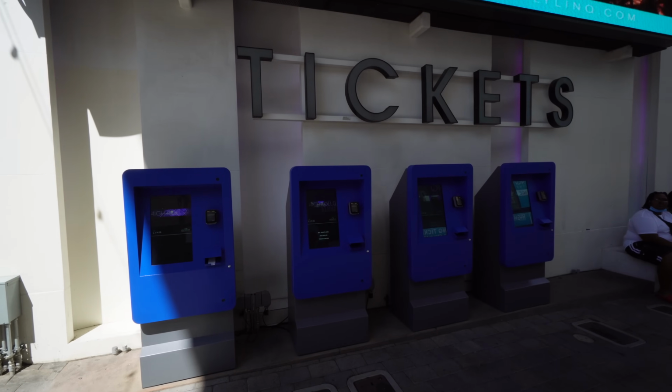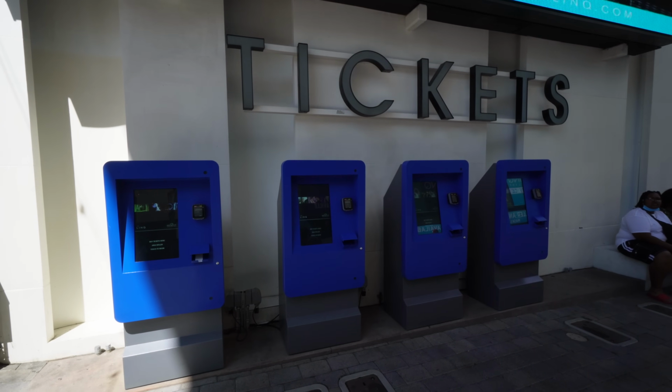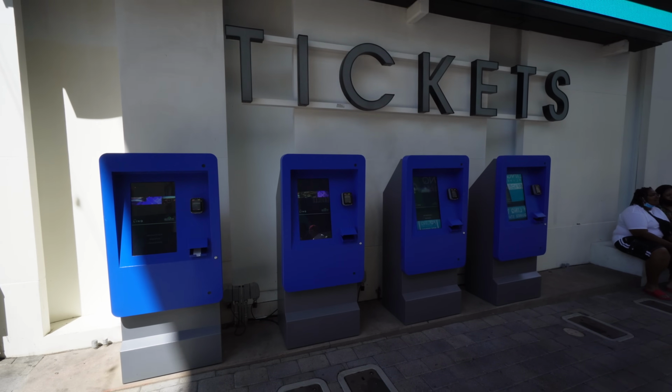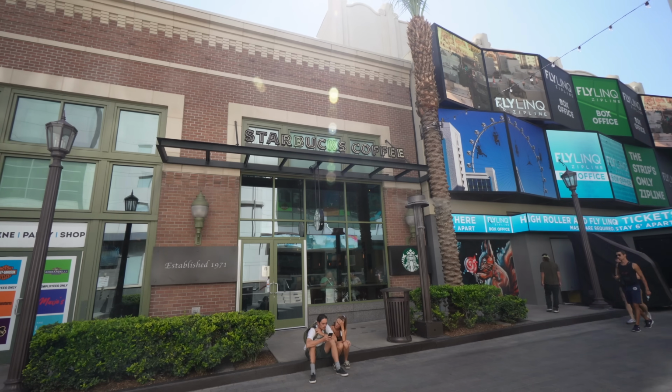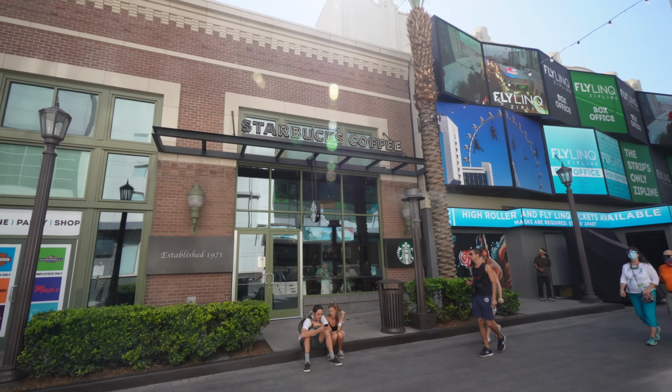If you want to do the FlyLink zip line, right in front are kiosks where you can purchase tickets, and you don't even have to deal with people. And right in front, you also got Jimmy Buffett's Margaritaville. I've gone there a few times in the past in my 20s. And if you're not a Dunkin' Donuts fan and you want some Starbucks in the morning, they have a Starbucks here on the LINQ Promenade.